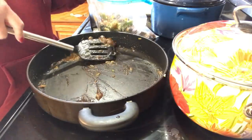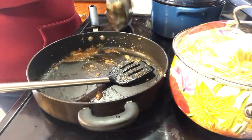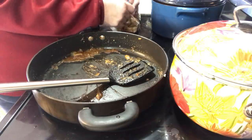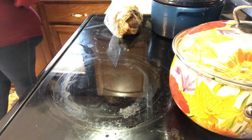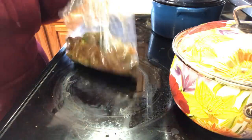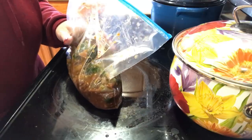Trying to get all the ooey gooey goodness. And I did go ahead and fill my sink up with hot soapy water again. But I'm going to let some water run into that. Okay, so here is another meal done, and let's go to the island now.